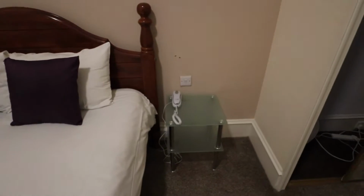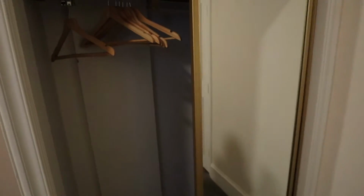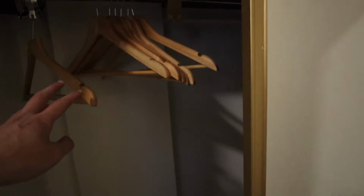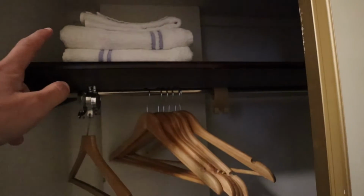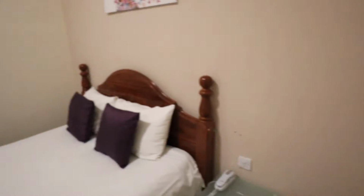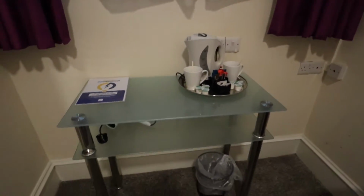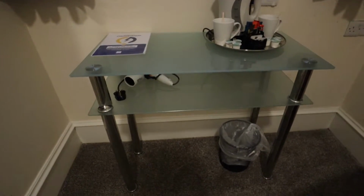On the right, we've got a bedside table with a telephone. We have a wardrobe on this side. Let's see what's in the wardrobe. Got some coat hangers, some spare towels, and then we have a fan to keep cool at night. On the other side of the room, we have a little chair and some tea and coffee making facilities. Got a hairdryer under the table as well.